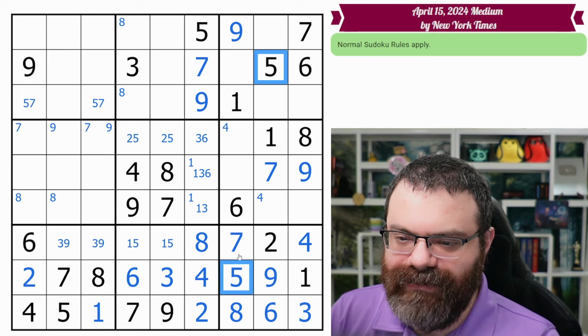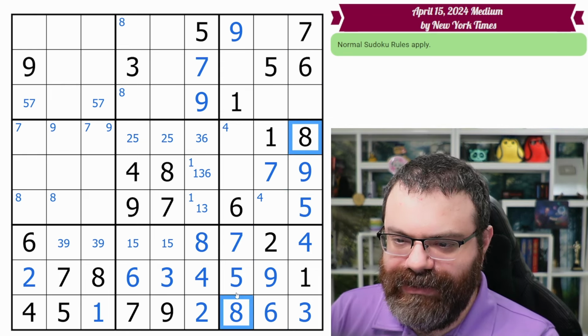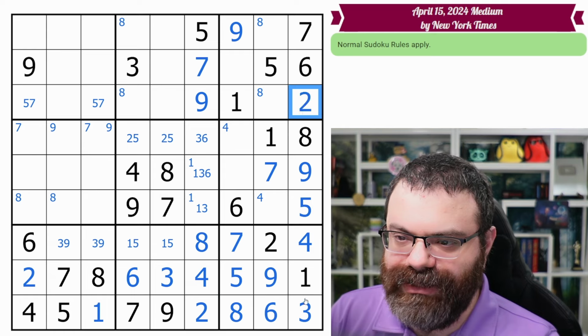I don't think there's any more follow up with that. The 5 is going to have a buddy, right? All of them have a buddy, so we can place the 5 here. The 6s are done, the 7s are done. How about the 8s? These two 8s look up, putting an 8 in one of these two. Oh, this column is just done. We just need to fill the last digit, which is a 2.